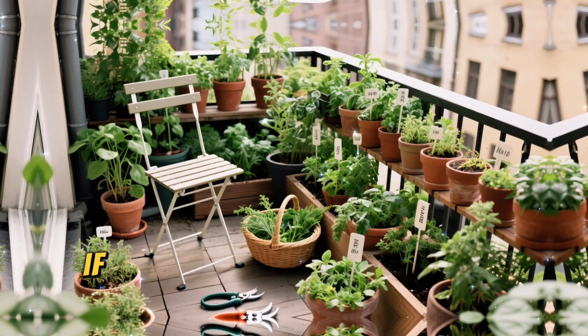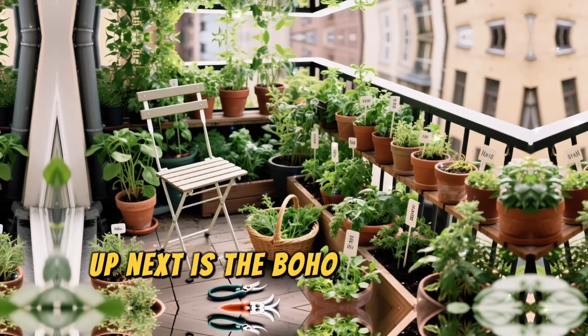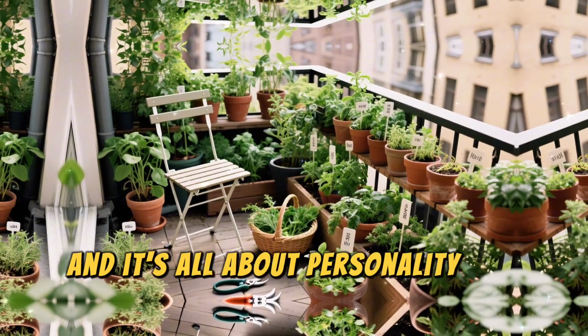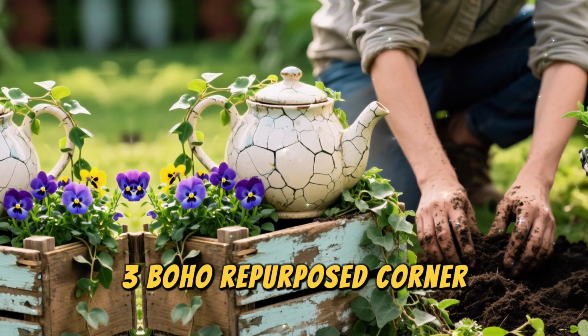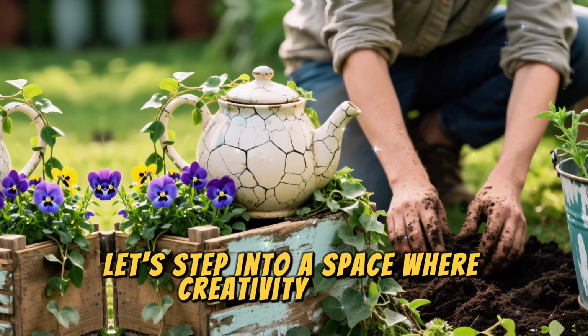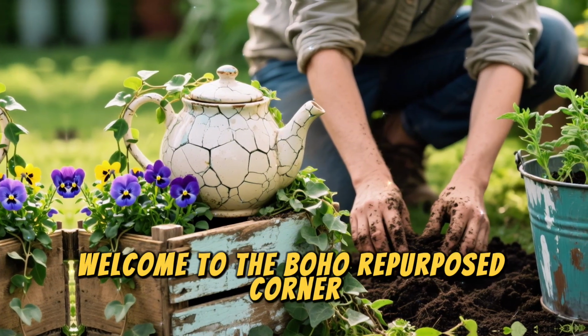Shall we continue? If you're ready for something a little more rustic and imaginative, up next is the boho repurposed corner, and it's all about personality and charm. 3. Boho repurposed corner. Let's step into a space where creativity blooms as freely as the plants themselves. Welcome to the boho repurposed corner.